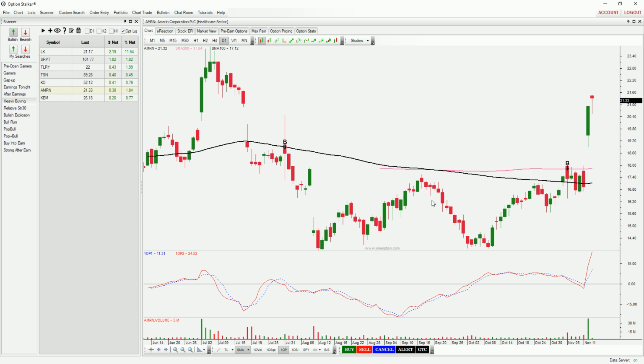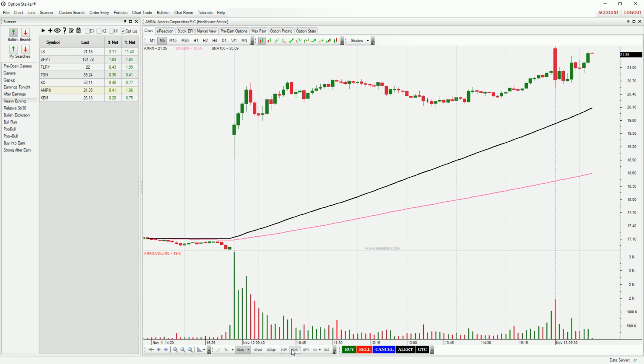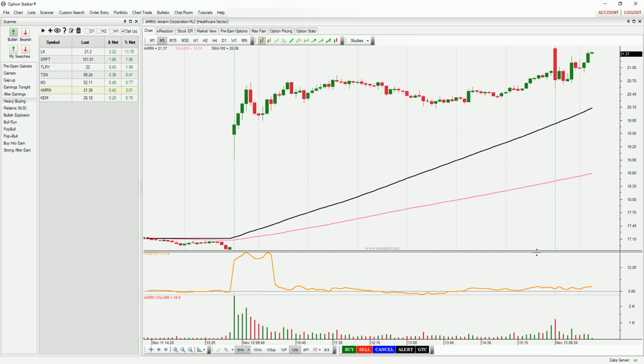AMRN, highlighted it 2 days ago. Yesterday, boom. Today, hello. Like it. Stock, very, very strong. Good relative strength. Let's take off this 10P indicator and swap it out for 10SI. This is our relative strength indicator. You can see the relative strength today. AMRN, I like it on the long side today.